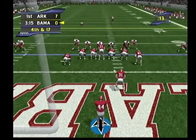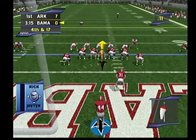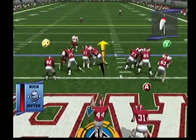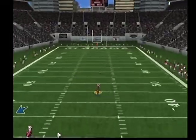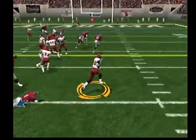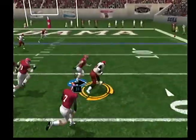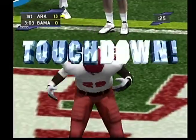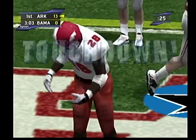Number 44 will have to punt it from inside his own 10. There's the punt. Number 28 will take it at midfield. 40. Nice move. 25. The 10. Open field to the end zone. And he's in the end zone for 6.